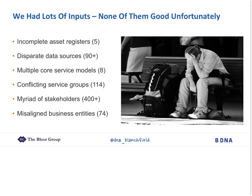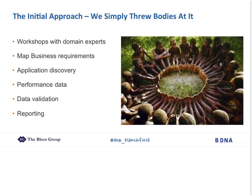And we discovered this within about the second or third day that we were just being fire-hosed with data that almost made no sense. And so it was becoming increasingly obvious that we had to do something slightly different. So the initial approach was we simply threw bodies at it. This is a classic IT approach in my experience. Just get more humans and run faster and it'll all work out in the end.